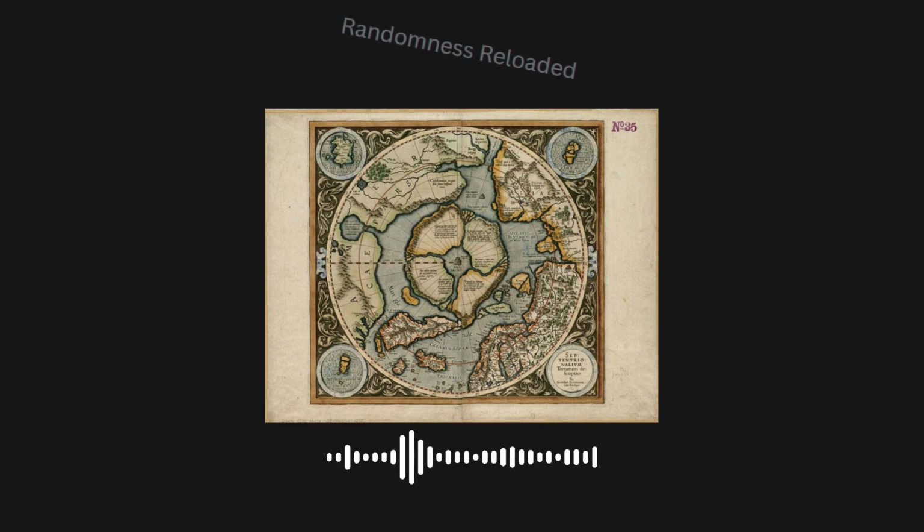But if that was the case, how did this fantastical view of the Arctic eventually fade away? What led to a more accurate understanding of the region? Well, exploration continued. And as more and more explorers ventured into the Arctic, they began to gather data that contradicted what Mercator had depicted. So this map is kind of like a snapshot of a moment in time when the Arctic was still a realm of mystery and imagination.